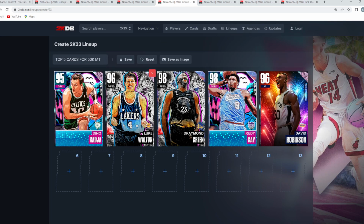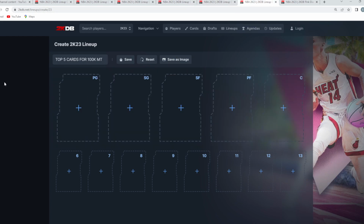So these are going to be my 5 guys for that 50,000 MT price range. And then, guys, to hop over to the last budget range, whatever you want to call it, is going to be the top 5 cards for under 100,000 MT. I do say under 100,000 MT, but honestly, some of these top 5 cards will be over 100,000 MT.